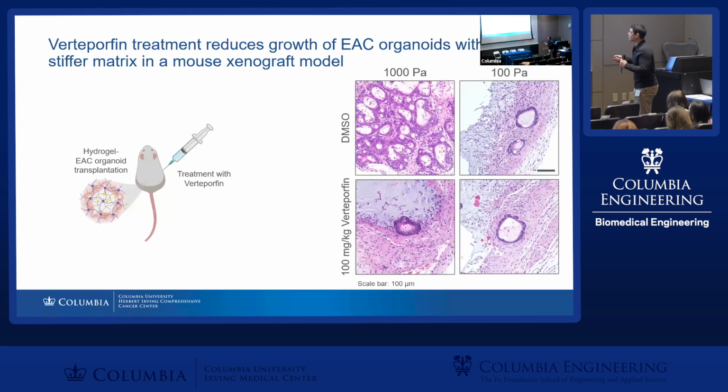To our surprise, what we saw is that the organoids within the control mice in the stiffer microenvironment were significantly larger in size and also in number than those embedded in the softer hydrogel in the in vivo environment, similar to what we saw in vitro. But what's interesting here is that the organoids embedded in the stiffer hydrogel in the mice that were treated with a YAP inhibitor called verteporfin actually showed a significant reduction in number and size of organoids, very similar to the organoids embedded in the softer gel, regardless of treatment.